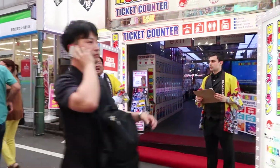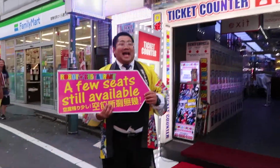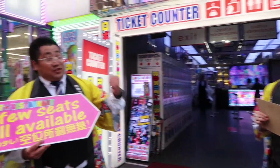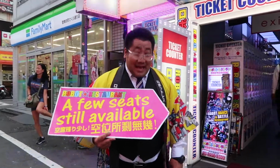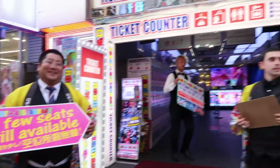We've made it to Shinjuku streets. You've probably already heard of this robot restaurant. There are some crazy robots. Robot restaurant! How much is the entry? Yes, 8,000 yen per person. Oh, okay. Exciting, nice. Robot show. Yes, very good show. Crazy, isn't it? Very crazy. Okay, arigato. Thank you.